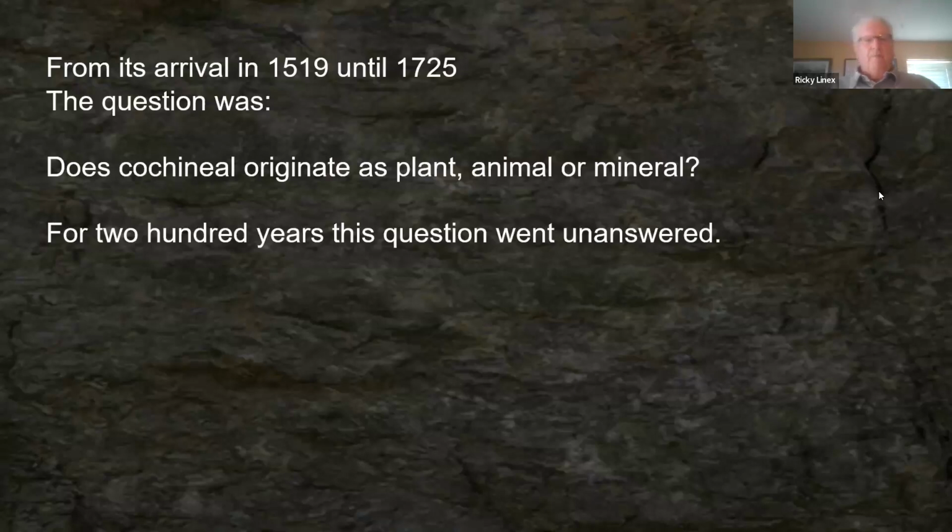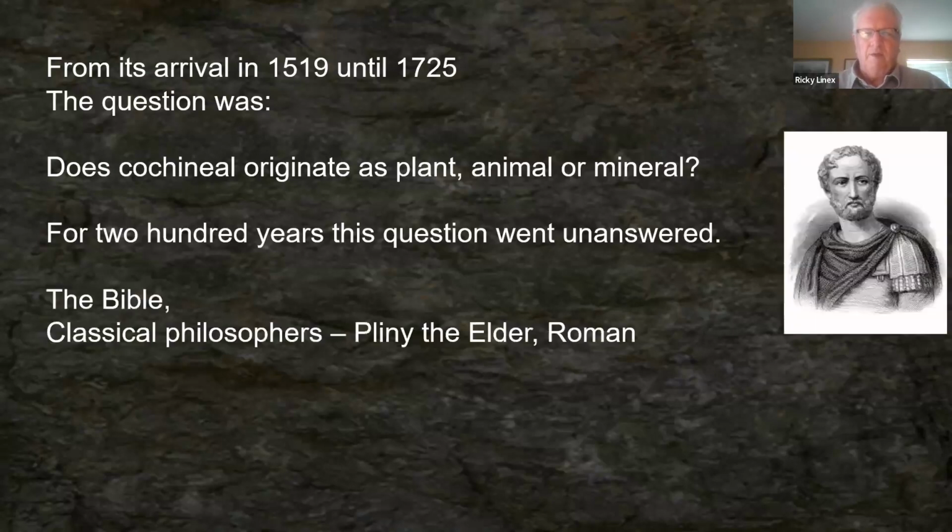But then, from its arrival in Spain in 1519 until 1725, everyone knew they had what made the dye, but they did not know what it was. They asked, does it originate as plant, animal, or mineral? And for 200 years, 1500s to the 1700s, this question went unanswered.